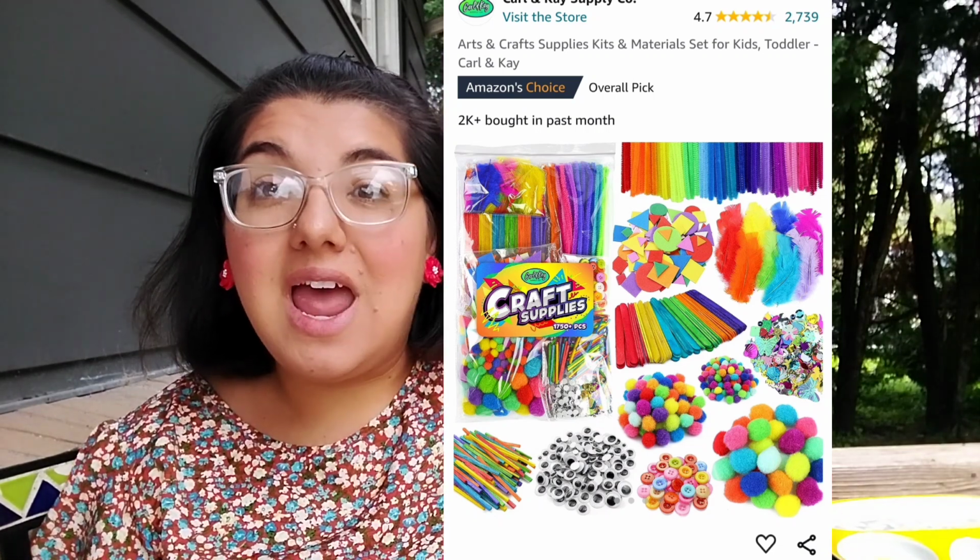So, craft items. I do have a craft cart, and I do have a craft table in the classroom. Basically in this cart I have everything that the kids would ever need to create a craft if they're ever bored. I've got paint, paintbrushes, buttons, stickers, popsicle sticks, glue. I've even got glitter in there for Liam. Really anything that you can use for craft.